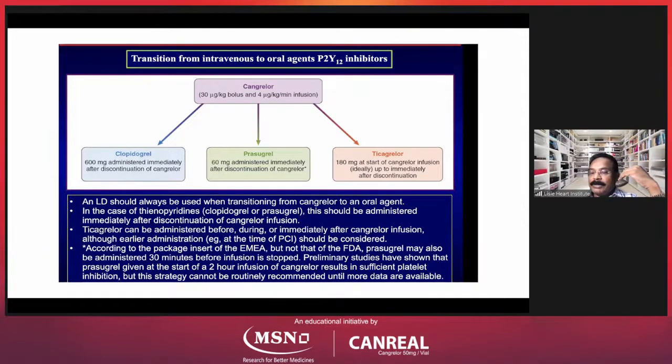So, transition from intravenous to oral P2Y12 inhibitors: Cangrelor 30 microgram per kilogram bolus followed by 4 microgram per kilogram per minute infusion. Clopidogrel 600 milligram after discontinuation of Cangrelor. Prasugrel within half an hour of discontinuation of Cangrelor. You can give it half an hour prior to the discontinuation. Ticagrelor immediately after discontinuation, or you can even give it at the beginning. And when you transition from Cangrelor to an oral agent, always use a loading dose.